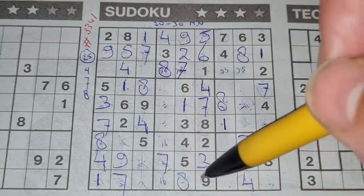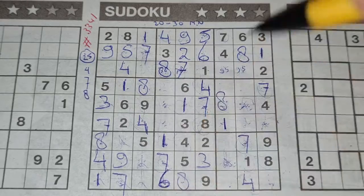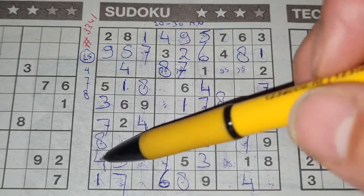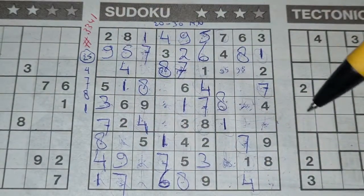Now we have a 1 here. So this box can't be 1 anymore. That box should be a 1, and this box should be a 6. And all the 1s are used. I can see digit number 4, number 1.